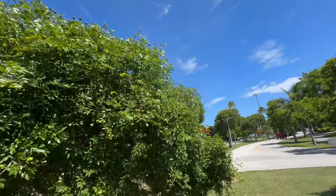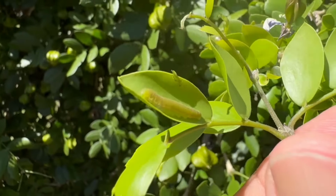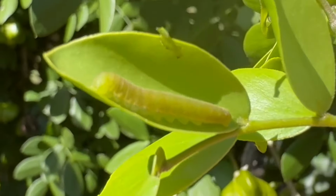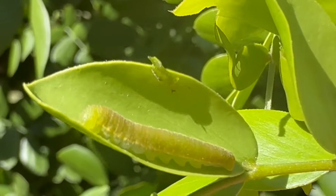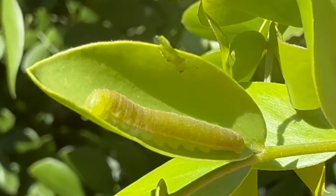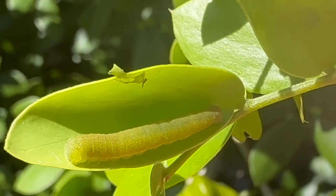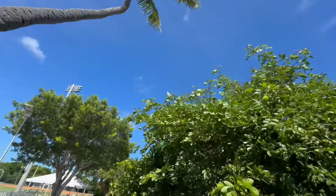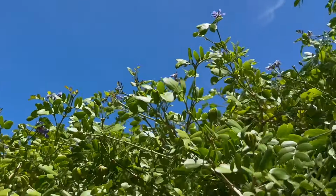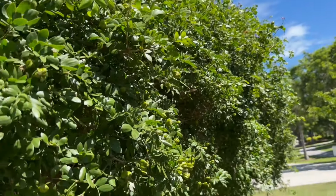All right, guys, I'm gonna see if I can show you more images here of these butterflies. They're dancing for sure. All right, guys, I just found a larger caterpillar. This is probably fourth instar. I'm super excited right now, guys. All this time in Florida, I've never actually seen the life cycle of this butterfly. I've never actually seen the butterfly itself. And now, in one day, I'm seeing all these butterflies on this one tree, and it's super exciting. Very, very exciting.